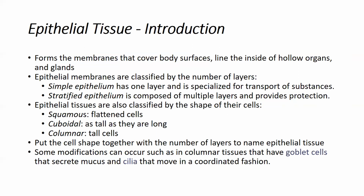Stratified. And we'll see how being simple or being stratified is going to lend to the function of that tissue. In some parts of the body, we want a simple epithelium. In some parts of the body, like the skin, we want more cells. We want it stratified.